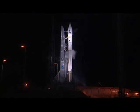NASA's Launch Services Program, based at the Kennedy Space Center, is responsible for the launch of RBSP aboard the Atlas V vehicle. The launch service for this morning's liftoff is being provided for NASA by United Launch Alliance.